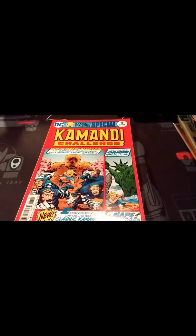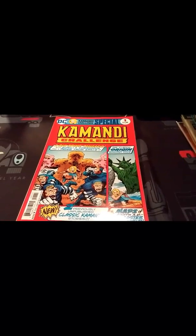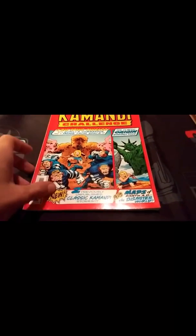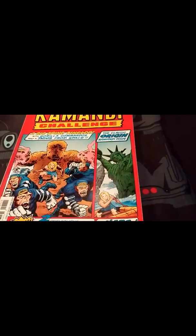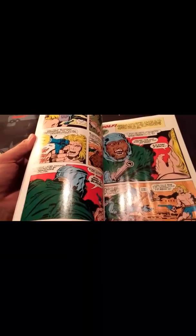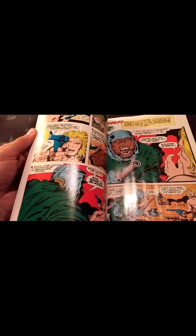Some of those instances have been handled to greater and lesser degrees of success. But either way, the book's been really fun. And around that same time they put this out, but I was unable to get a copy of it, where it's actually just 2 old school Kamandi stories. Specifically, the original Kamandi story, which I've read in digital, but I've never actually had the physical copy. And it's not an old school copy, but that's not why I want it. It's not for the value. It's because I want the story.